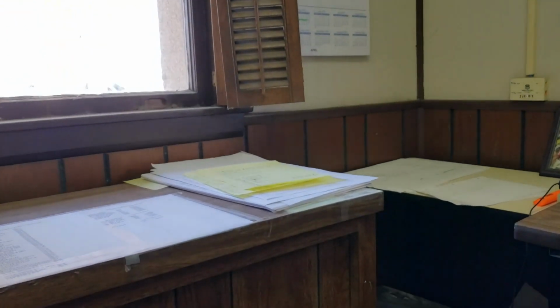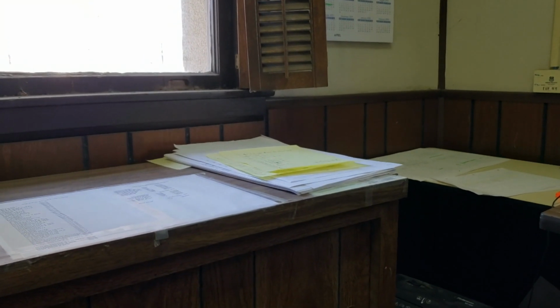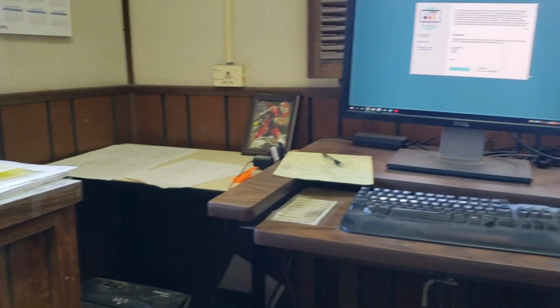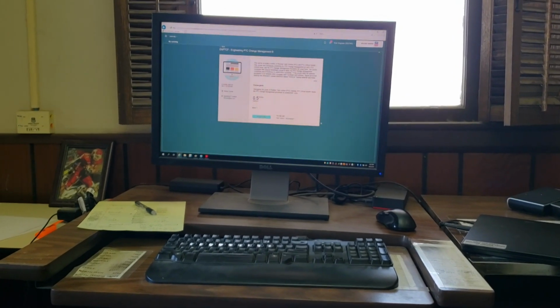Looking out the window across Baker Street, some old prints from my old district in my old job. I'm not going to mess with those. They can stay there, and whoever wants to do those projects down the road can certainly do them, but I'm not going to mess with them.